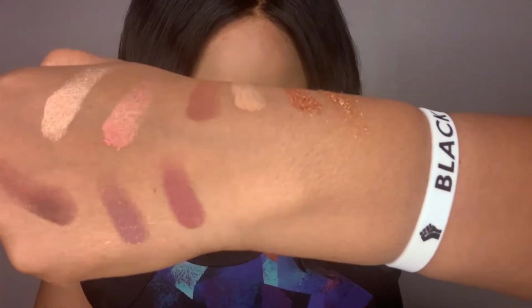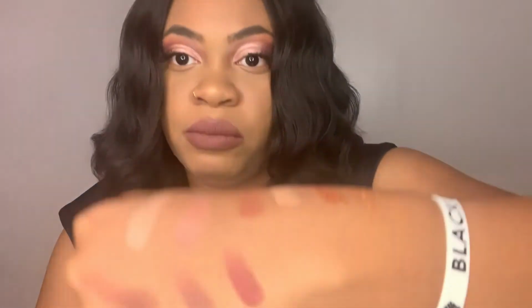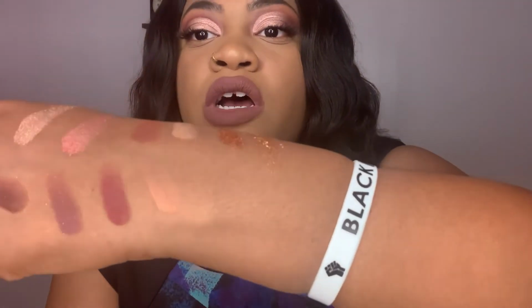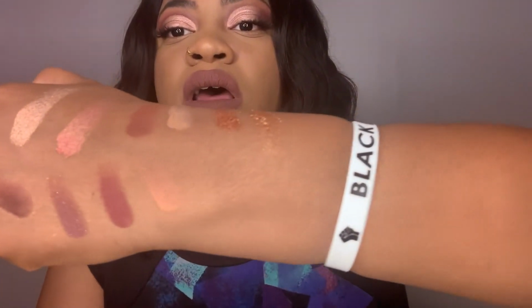Okay. I was thinking Claret was going to be similar to Rogue, but it's not. It's like a maroon pink mauve. Very pretty. That would look really nice on the lid or the outer corner, depending on your complexion. Mango is the one I was saying won't show up, but you know what? They all show up on me, really.